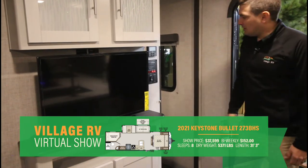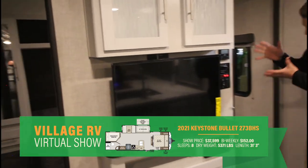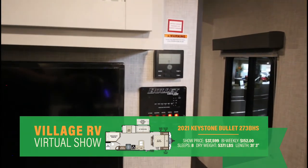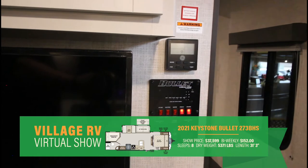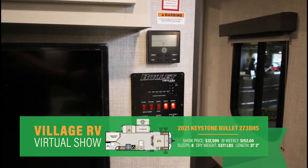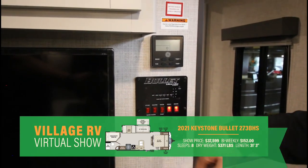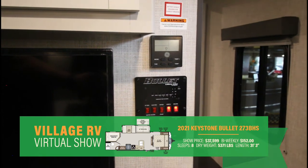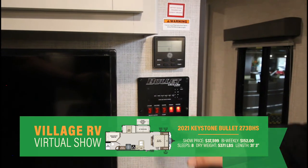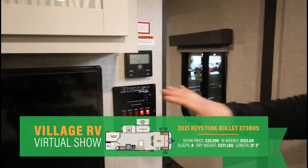What I really like about the Bullets as well is the centralized control center. Okay, so we have our tank levels, we have our slide switch, we have our awning switch, we have our gas electric water heater. This is both. Mm-hmm. So this is actually a propane as well as an electric. And then we have our water pump switch, our porch light, and our ceiling lights. I love that it's all in one spot. You're not walking throughout the coach trying to find each individual switch, or sometimes they stick them in the bathroom. Yeah. That's okay, but this is a lot better.